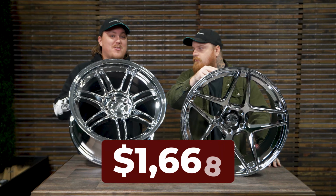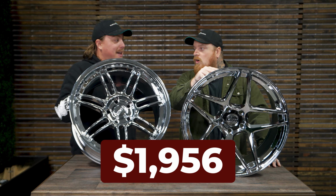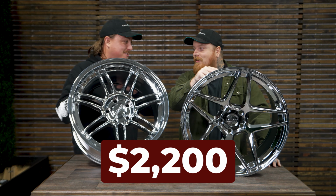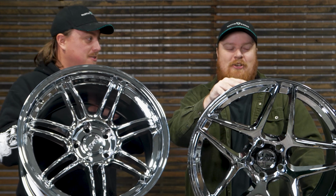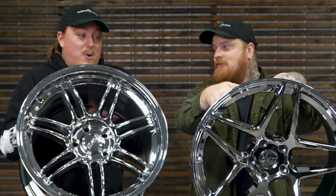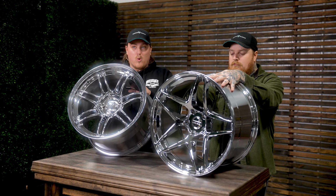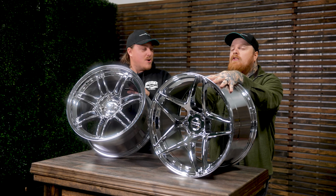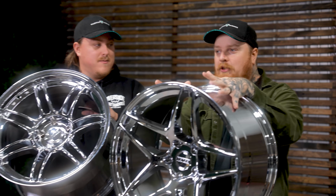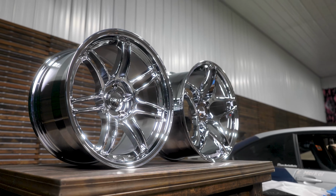I'm talking starting around $1,956 a set in an 18 by 8.5. And topping out at almost $2,200 a set in the 19-inch option. So you're telling me you gotta be a big baller. I mean, it's a pretty penny. Yeah. That is pushing into work and Rays options. Your options open up vastly once you get over $2,000 per set of wheels, and you can get forged options once you're over that $2,000 mark. So it is something to consider.